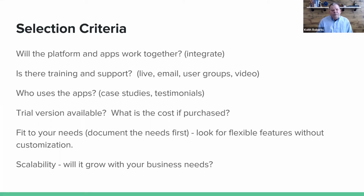So fit to your needs, this is probably the most crucial. You can select a software through the trial version and see if it has the features and functions you're wanting, but it's good to write down or document what you're looking for, how you want transactions or activities to be handled. If you've got a team, try to get everybody who is going to be using it. Like if you've got a support team, make sure you get everybody's input to find the right software. So document your needs and find something that fits those needs the best you can.